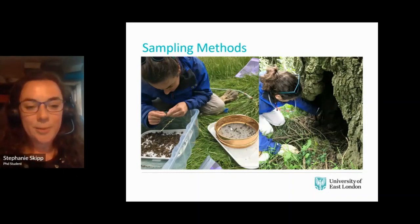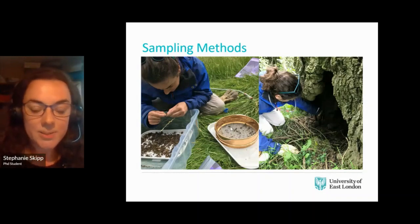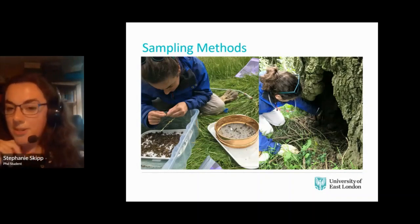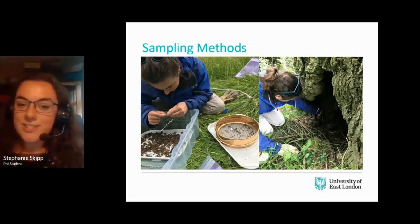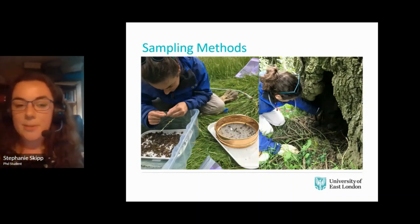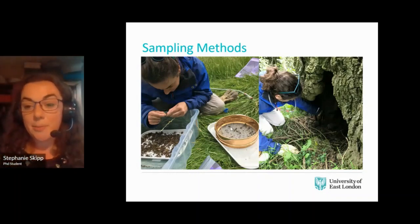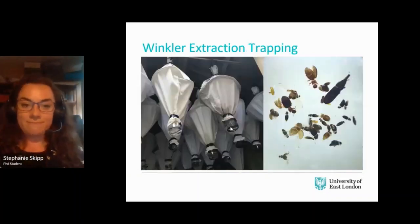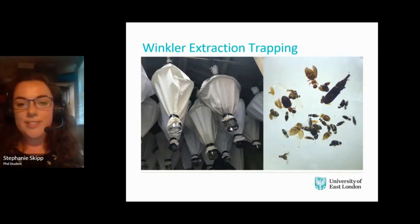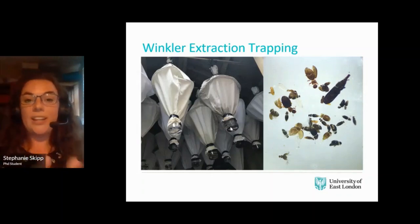But it also helped me to collect some of the larger species that we found inside. So we did some sifting through. And I also took some samples from some of the trees on site, with all the appropriate permissions, so that I could compare the sort of species that we're finding in the beetle boxes to those that you might find in an actual tree.